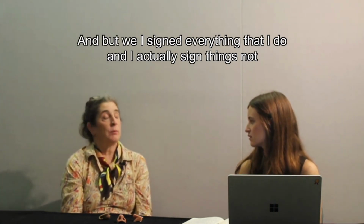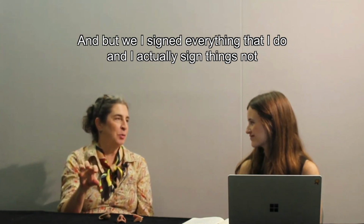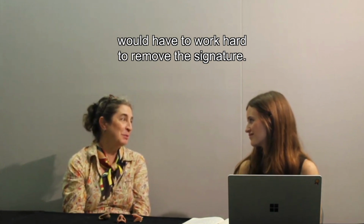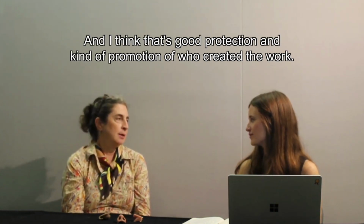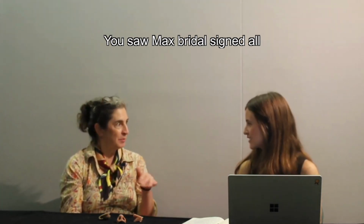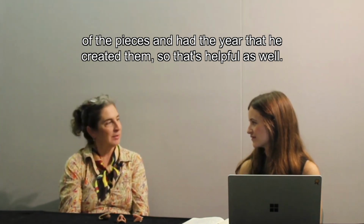But I sign everything that I do, and I actually sign things not on the white part of the paper, but I put it in the image, so somebody would have to work hard to remove the signature, and I think that's good protection and kind of promotion of who created the work. You saw Max Brödel signed all of the pieces, and it had the year that he created them, so that's helpful as well.